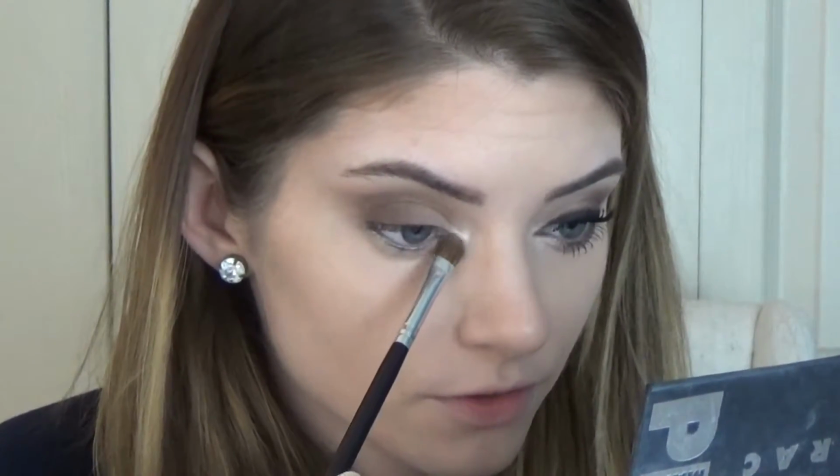Also, while we're here, let me just go ahead and say something. Do you guys struggle with dark circles under your eyes? If you do, what is your favorite concealer? Because do you know what I've noticed? It is the weirdest thing ever. This eye, from my inner corner all the way to here, is always black.